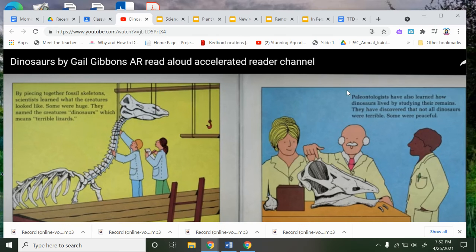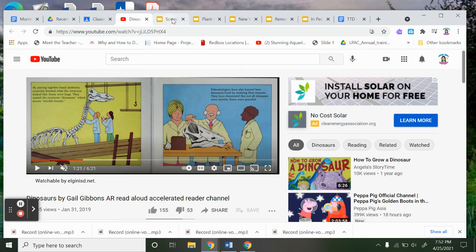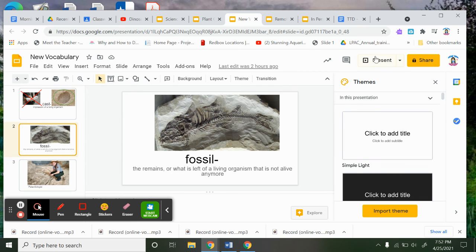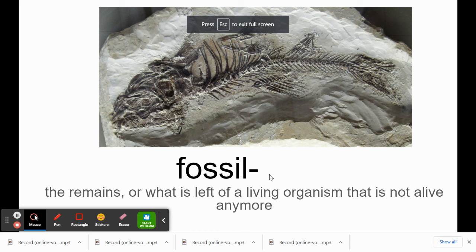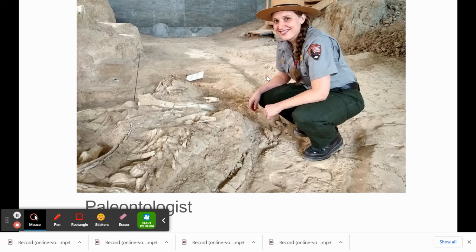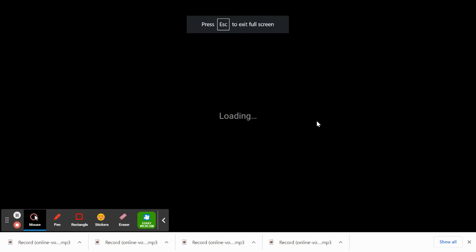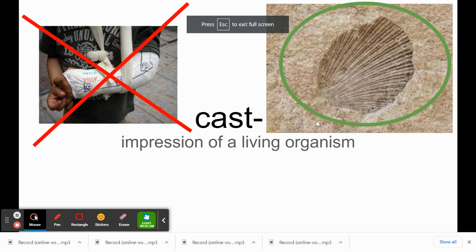So we talked about the word paleontologist, right? If we go over here, I put together some vocabulary. Paleontologists dig up fossils. Who remembers what a fossil is from the book? Yeah, it's what's left of the living organism. Is it a bone? Is it whatever it is that's left over? And the cast is like the imprint. It is the imprint of the organism, not the kind you get when you break your arm.